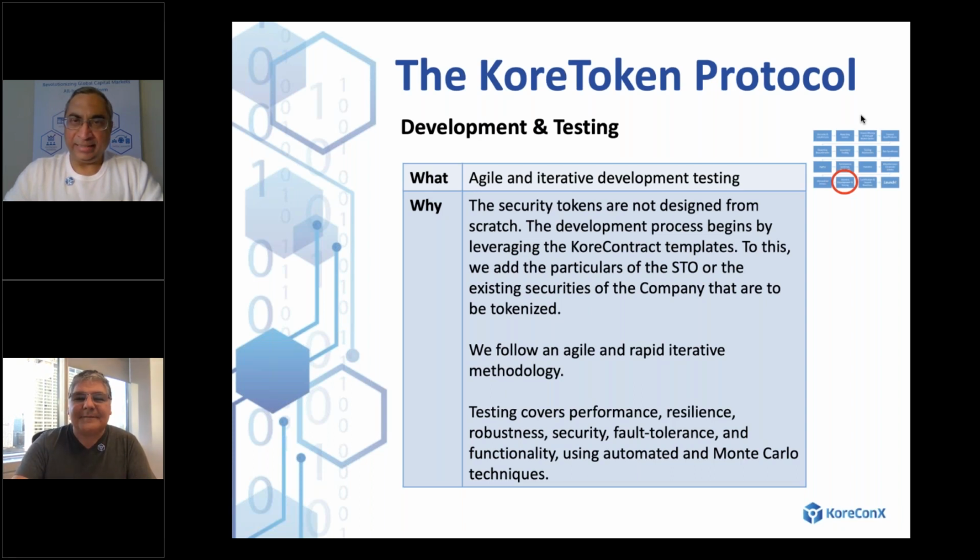Absolutely. And of course, all of this testing is very, very rigorous. I mean, we do an extensive and exhaustive set of tests which are automated. We do Monte Carlo simulations on all these things. And we also have things like audits and certifications. We go through an entire launch readiness cycle that we're looking at.